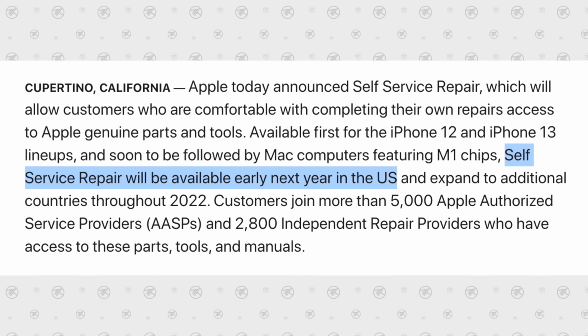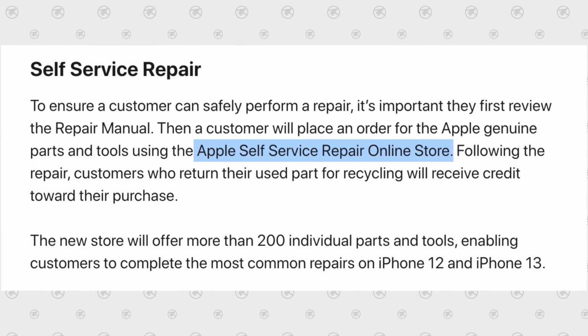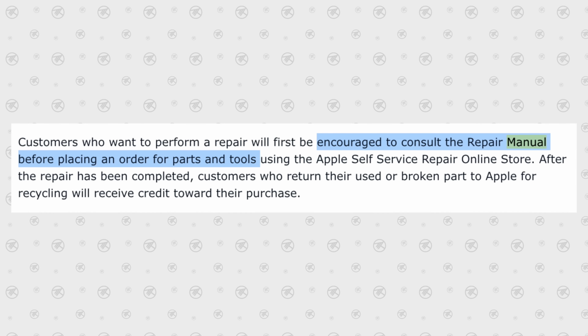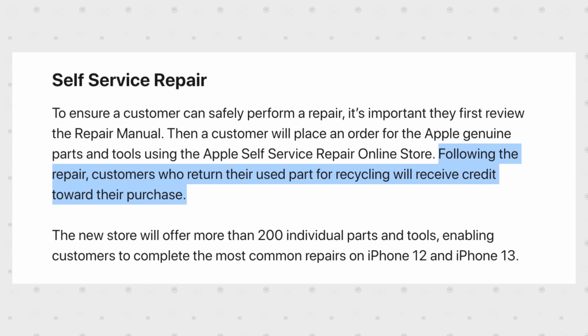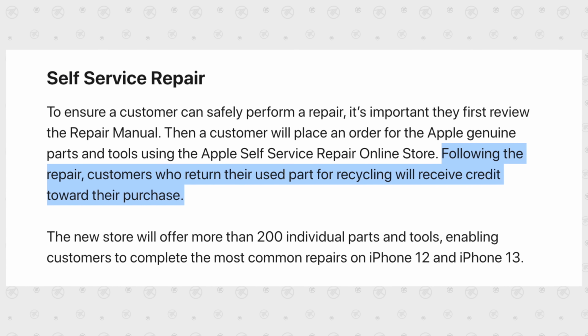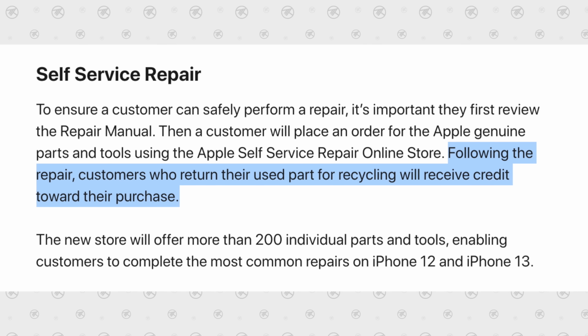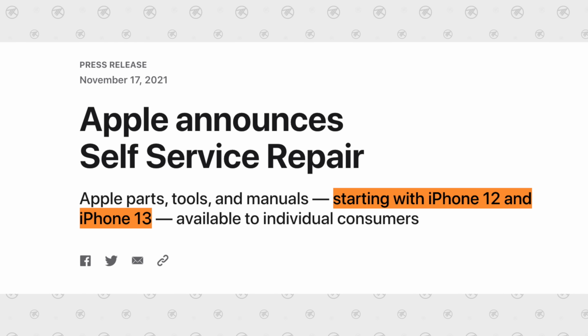Starting sometime in early 2022, you'll be able to visit a new Apple self-service repair online store, choose the repair you want to make, then check out the manual to see if you're capable and willing enough to repair it yourself, then order the genuine parts and tools to make the repair, and then finally ship back the old parts to Apple for a recycling credit. Now, it'll first be rolling out with the iPhone 12 and 13.